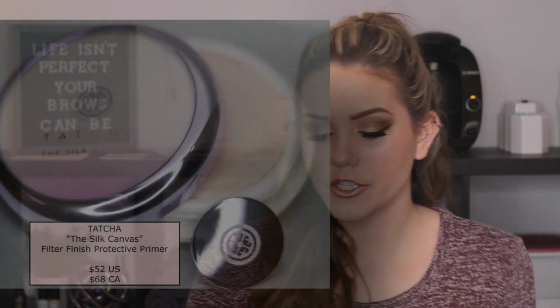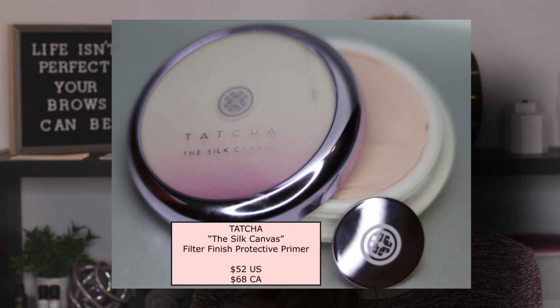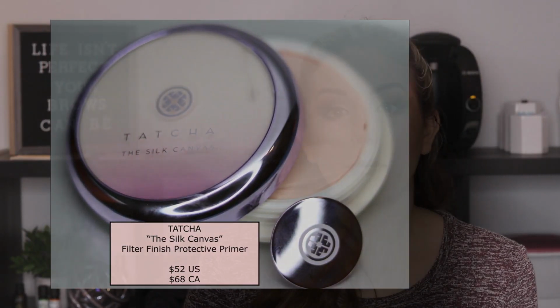Next we have the Tatcha, the Silk Canvas. Obviously you guys know about these two primers, but I'm just sharing these with you because I'm so excited about them. If you guys have been wanting to try them, if you're like me and you haven't tried them yet, they are definitely worth the money. The Tatcha one's a little bit more expensive, but honestly, it is also worth the money.